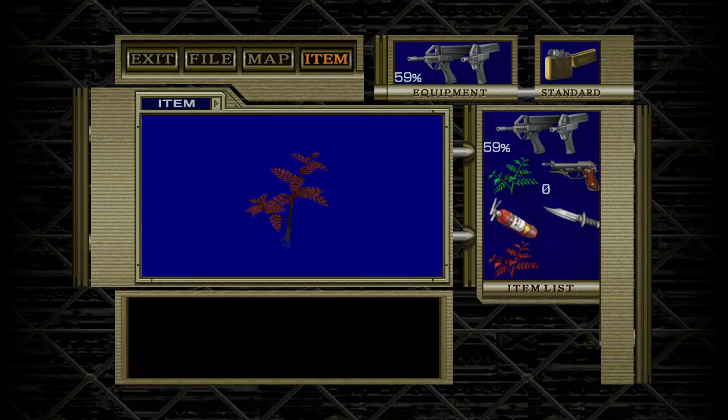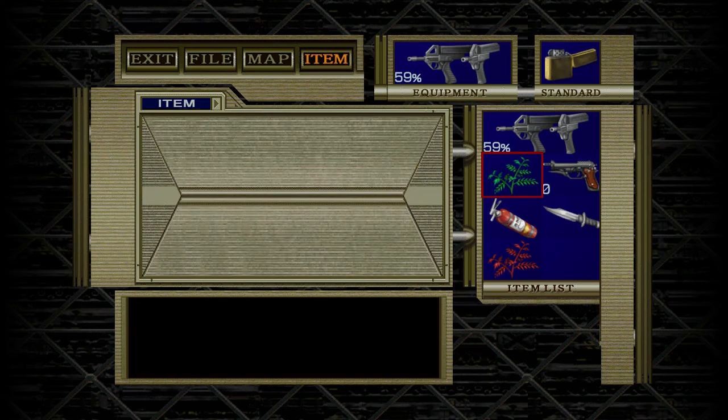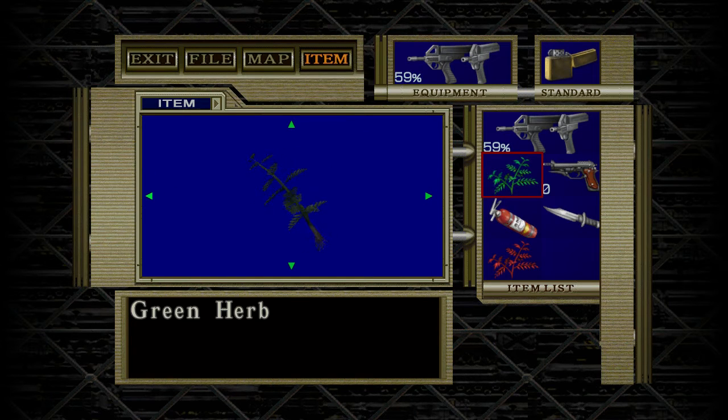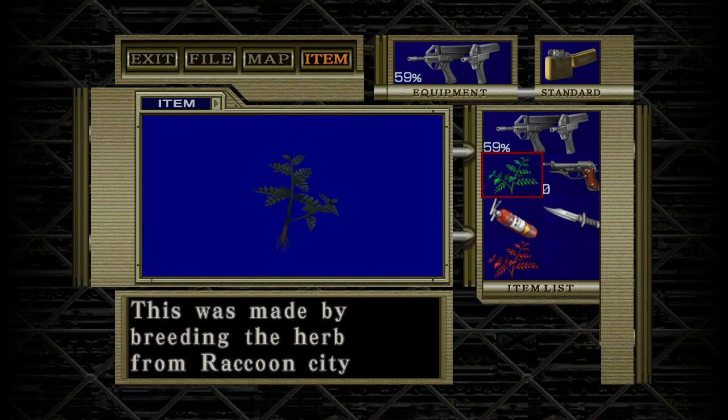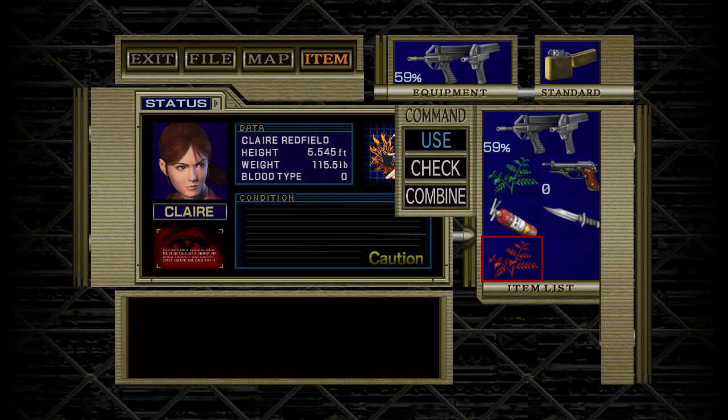Is that a green plant? Oh, yes, it is. Red herb. Excellent. I guess this is the green herb. This was made by breeding the herb from Raccoon City. Oh yeah, that's right. These are Raccoon City only herbs.